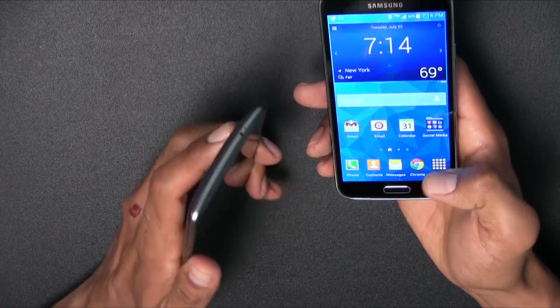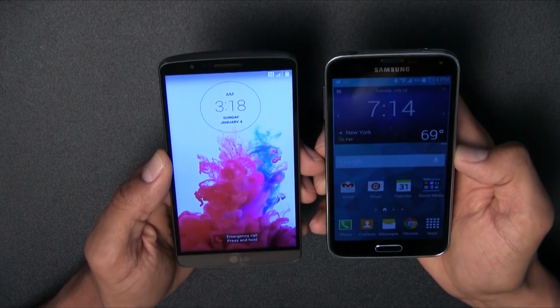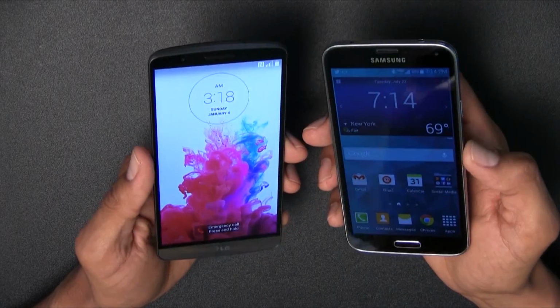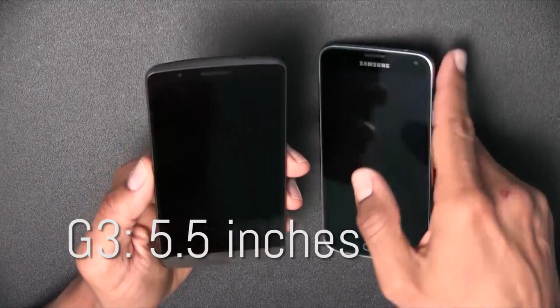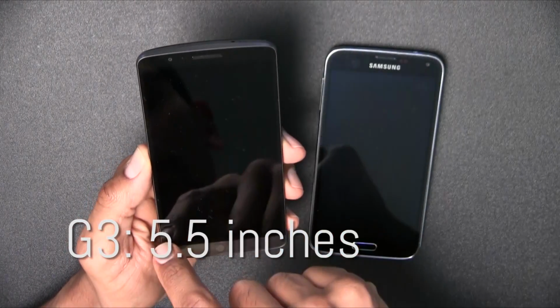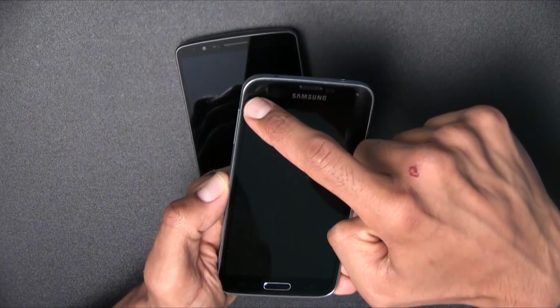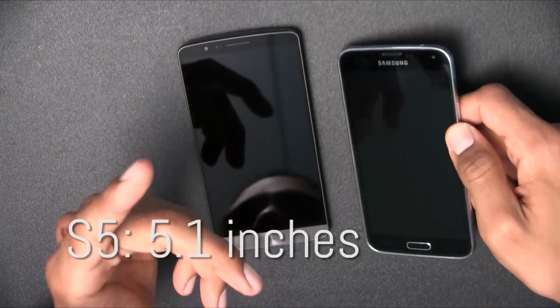And now to the display. I don't know if you guys can notice, but the display is a huge difference. The LG G3 beats the S5 again on display. The LG actually runs a 5.5 inch display. If you measure it across this way, it's 5.5. Now the S5 itself, if you measure it from the corners, is actually 5.1 inches. So the LG takes that part.